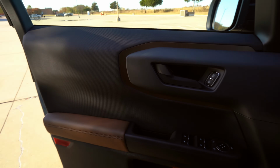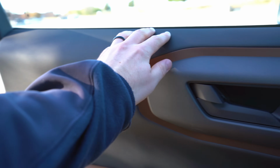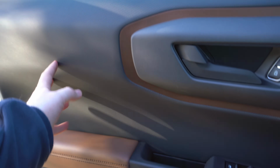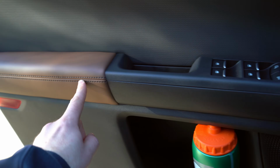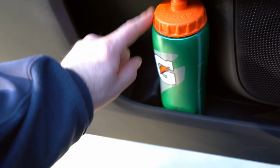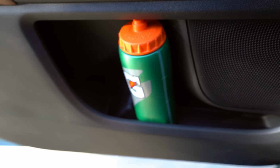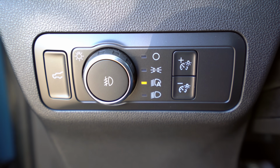So starting over on the door, you kind of get a unique rubberized material on here. This isn't like a super soft padded area, but it is kind of a nice soft rubberized type material. You've got a soft padded armrest with some stitching running across, good grab handle, and then some storage down here. You've got a bigger bottle holder here, and my bottle fits in this one, although it is a little bit snug, but that's good to see. All the light controls are right next to the steering wheel.